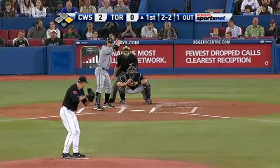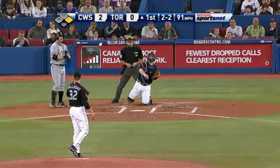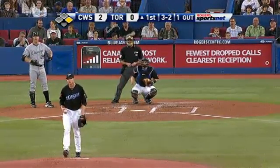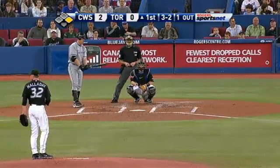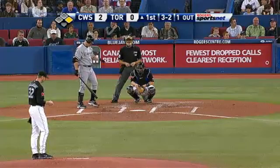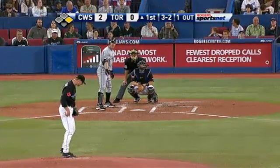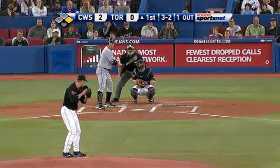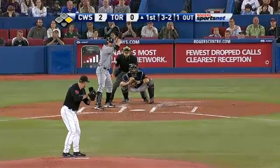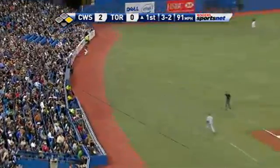Konerko, the lone base runner at first. Here's Halladay with the pitch. Ooh, and he tried to run it back inside, but misses. So it's a full count to Thome. And Konerko goes. That's slashed foul.